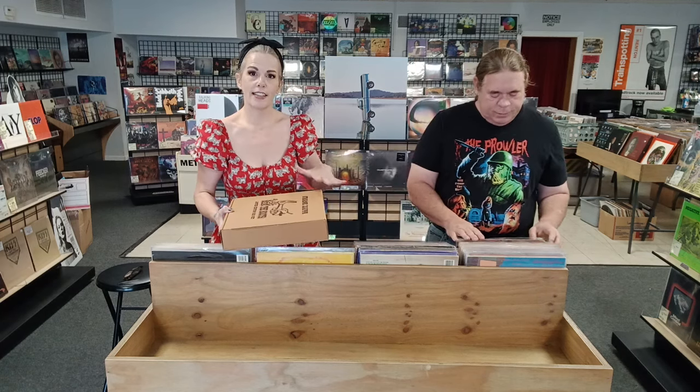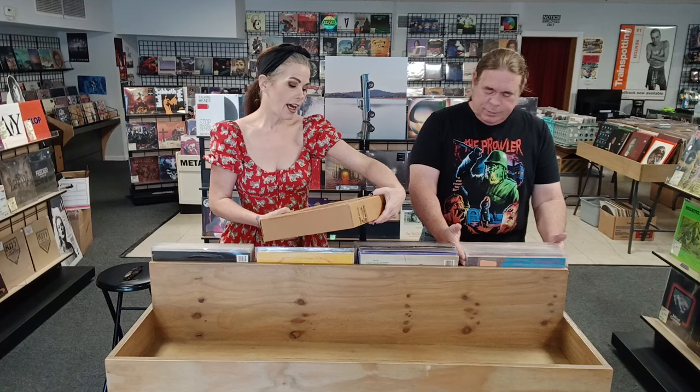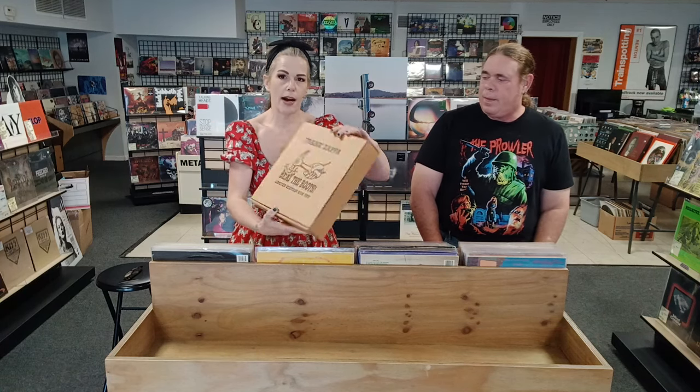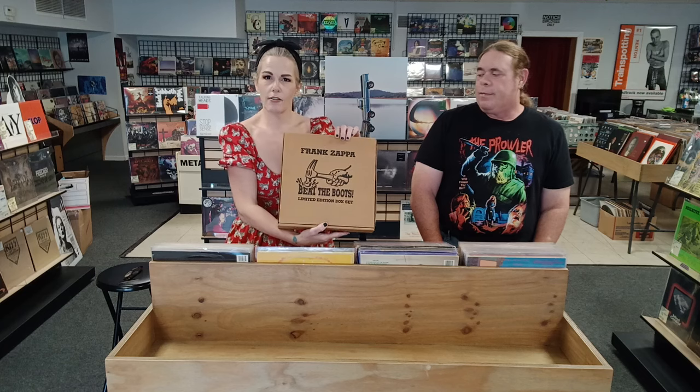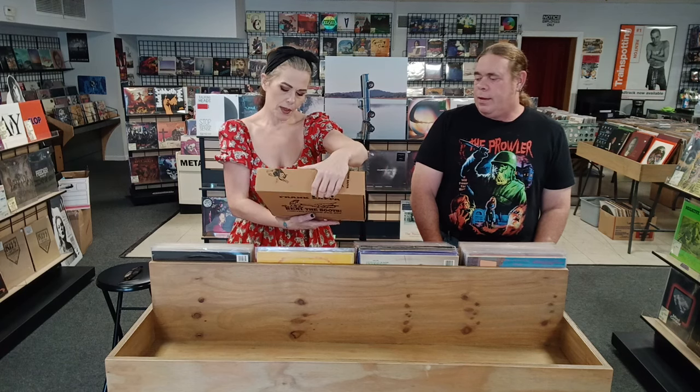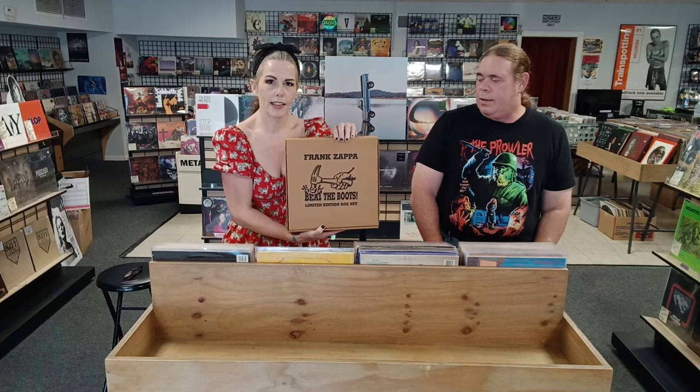This is the only cassette tapes that we have in the collection, and it's a box set. It's Frank Zappa Beat the Boots limited edition box set. And they also did this in vinyl format. I think it would have been like 12 records or 9 or 12. But this was put out by Rhino Records. I think it came out in 1991.